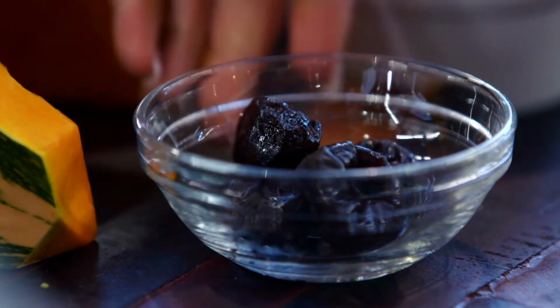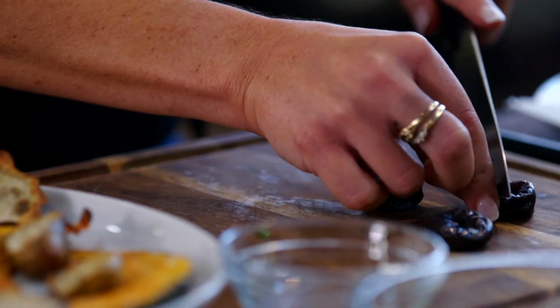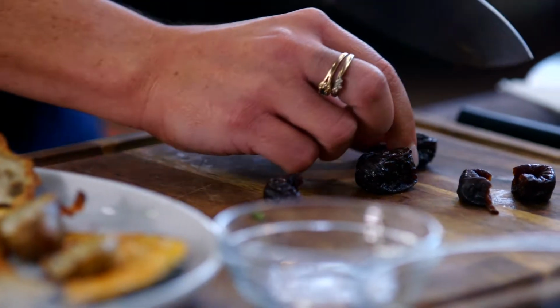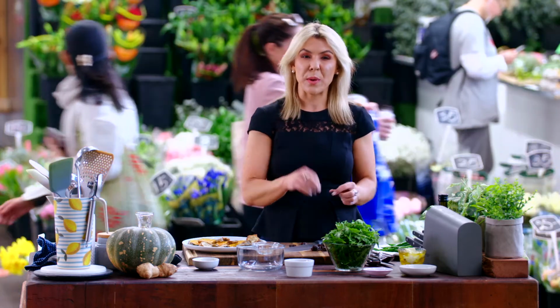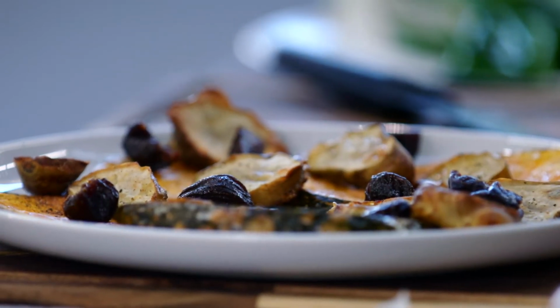So I'm going to chop up some prunes as well. They add a lovely sweet note, and they are full of nutrients. They're low GI as well, so they keep you fuller for longer. Prunes are just a really good go-to food to give you that sweet fix when you need it. So I'll just throw some prunes around on the plate.